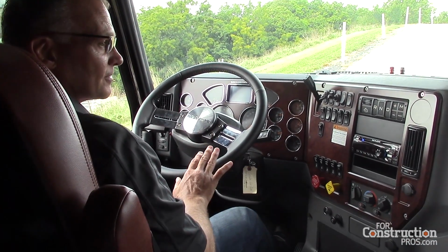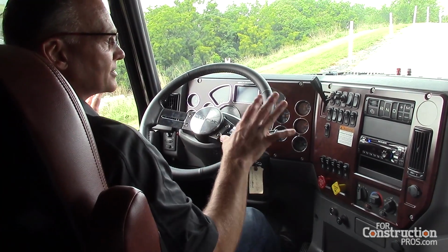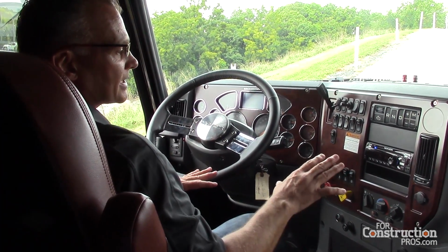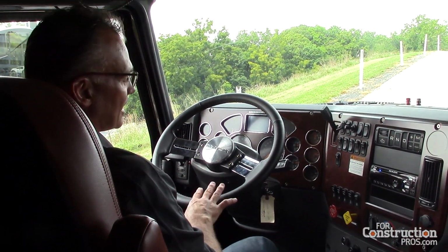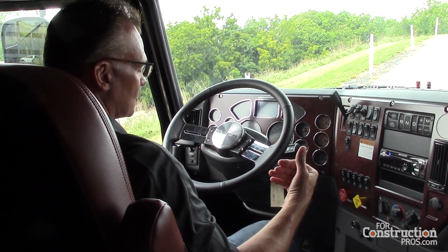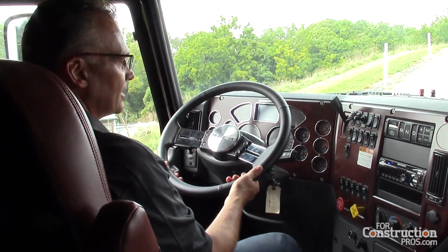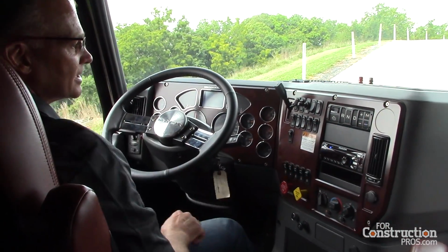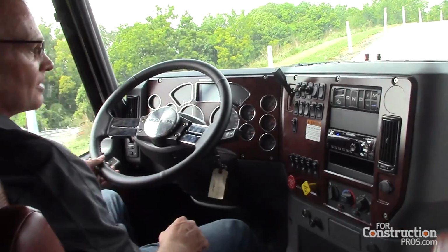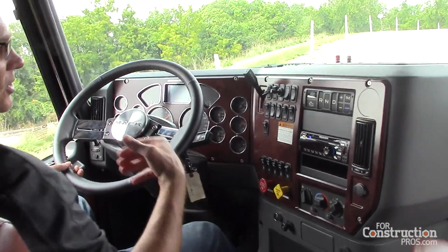When I take my foot off the brake, the grade gripper will actually hold the brakes on for up to 3 seconds. So until I have time to get my foot from the brake to the accelerator, it won't allow us to roll back. So I'm going to take my foot off, move it over to the accelerator, give it some fuel. I'm actually going to hit the performance button. We probably don't have to, we have enough horsepower, but the performance button's more aggressive.